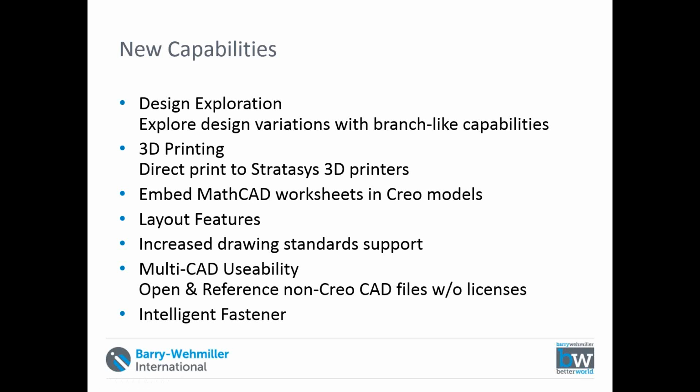Okay, so if I get it right, it's on drawing views in Wildfire 5. If the model changed size, the drawing views would move around. Is that what you mean? Type back into your chat if that's what you're talking about. I haven't seen that in 3.0. 3.0 is much more stable.